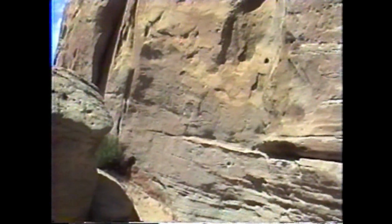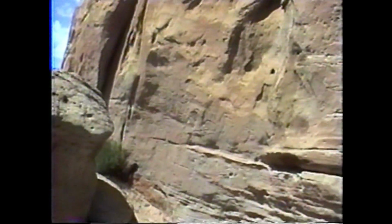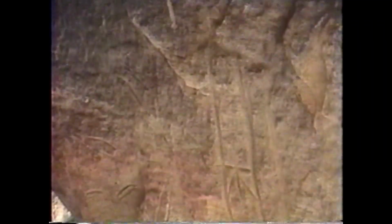Different lighting, they show up a bit differently. The lighting looks pretty flattering for them right now. Bear tracks in the background. There are quite a few petroglyphs in this cave where Jacob is here. Going in a bit farther, Jacob, and we'll get some more pictures. The whole ceiling in here is covered with different petroglyphs.